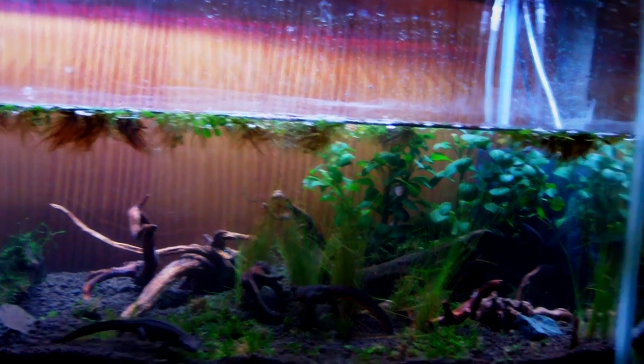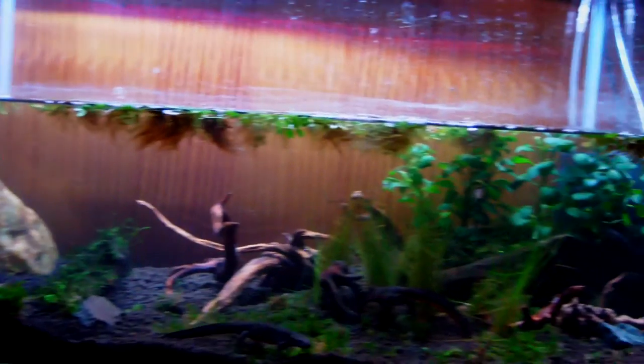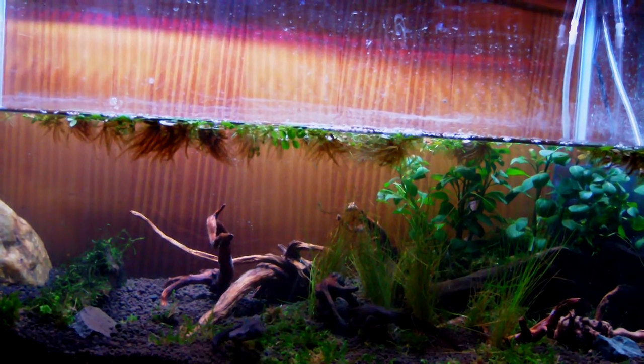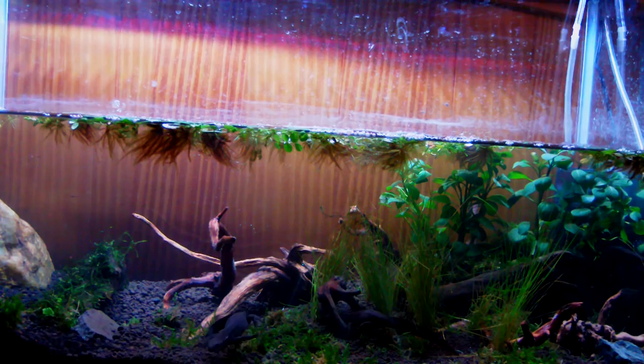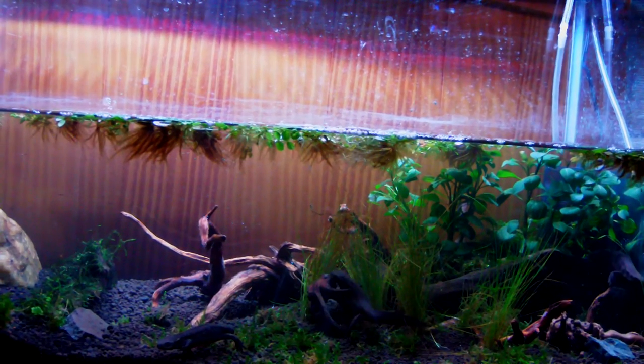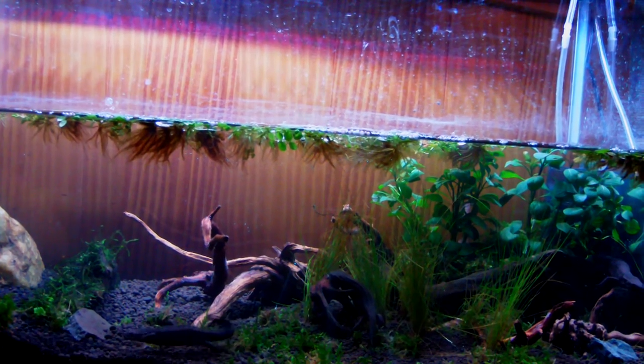You guys are looking at the brand new setup of my Japanese Firebelly Newts. If you remember my last setup, it was pretty boring, and I figured I'd change it a bit. I have the filter off right now since it's very noisy and annoying.